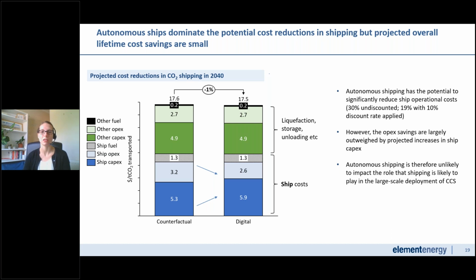And so what we see there is that although benefits are going to be realized by CO2 ship operators, it's really very unlikely to impact the role that shipping is likely to play. So there will still be cases where CO2 shipping has a benefit over pipelines, but overall that isn't going to change. The balance between the two is not going to change much by applying these technologies.